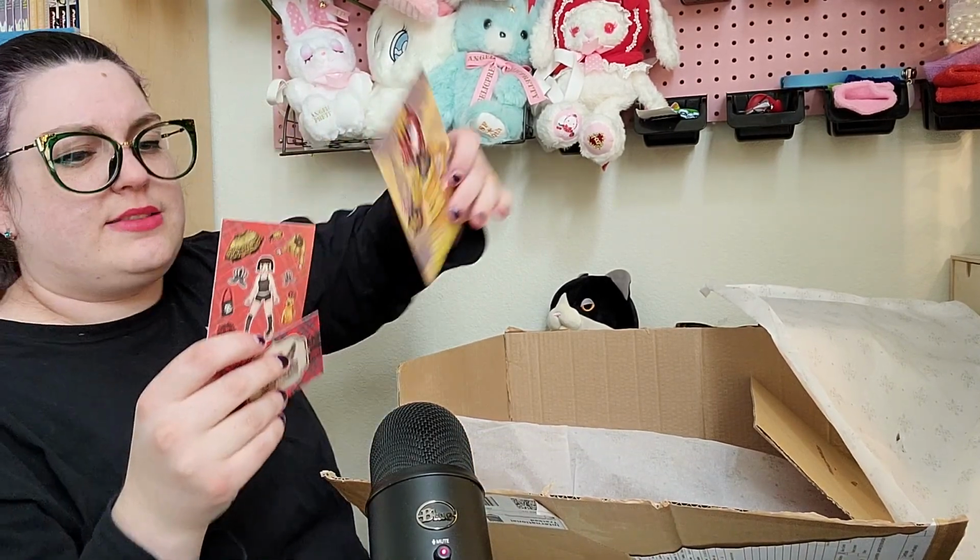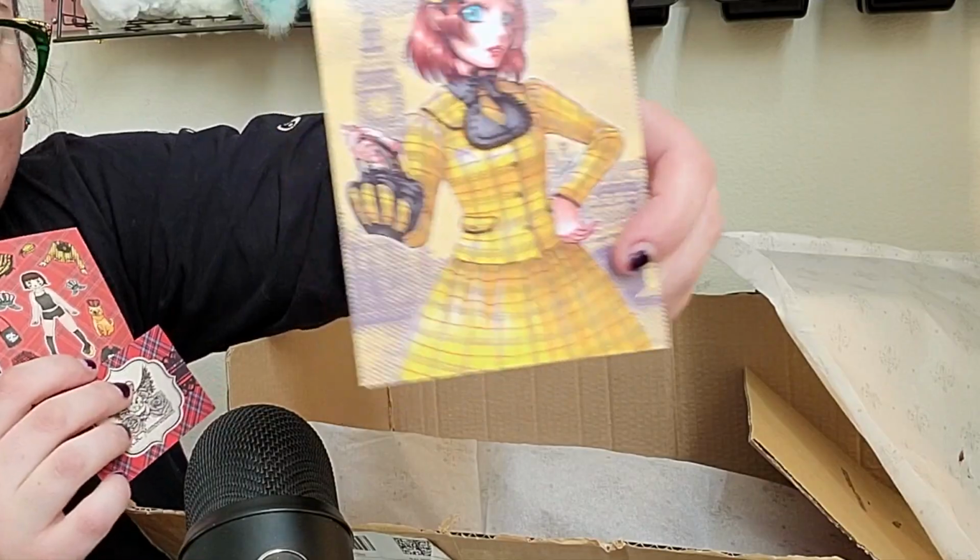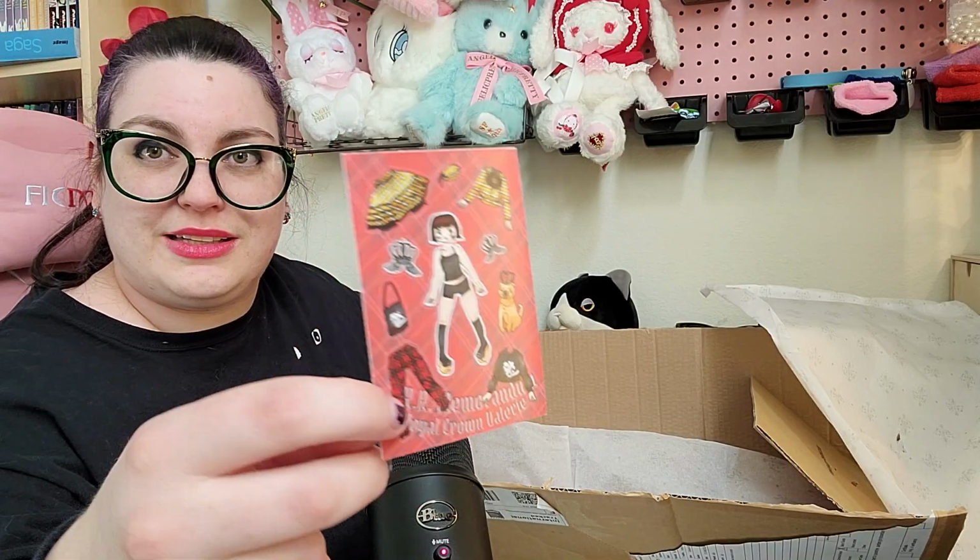Let's take a quick moment to admire the little goodies they sent along. Always love to see a postcard. I've actually got a postcard project that I'm working on right now, and this is definitely going in there. This is the suit that I ordered, but in yellow, illustrated. Very cute. Also, this adorable little paper doll style sticker. So cute. And a business card for the brand.